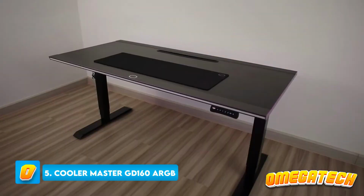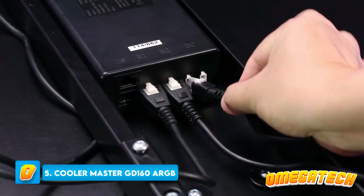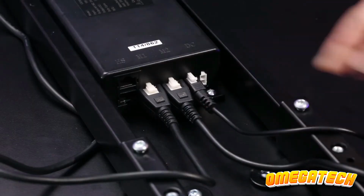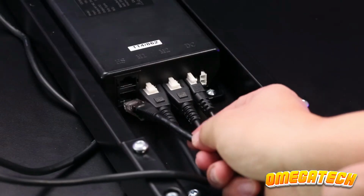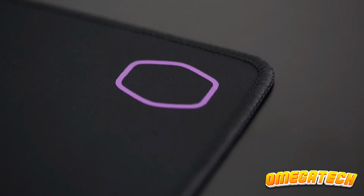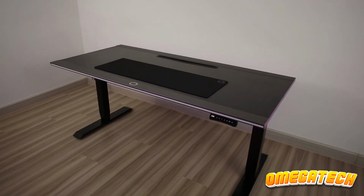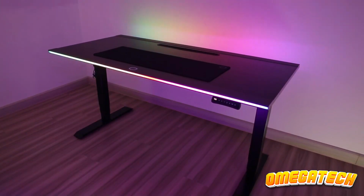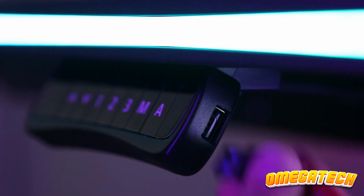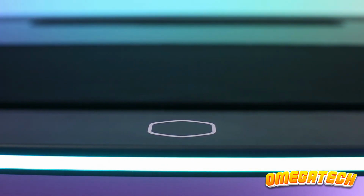5. Cougar Mars GD160 ARGB. Even though they have the word gaming in their name, not all gaming desks have RGB lighting. The Cougar Mars GD160 ARGB is a nice treat for RGB-loving gamers who want to bask in all that immersive lighting while gaming because there are actually not many of them. It goes one step further by providing addressable RGB so you can customize each individual light via the app in addition to presets you can cycle through without the software.